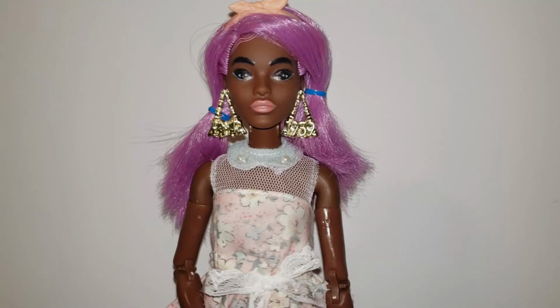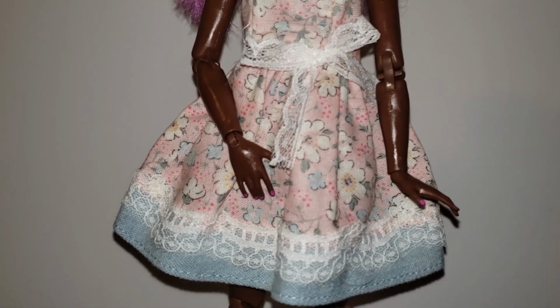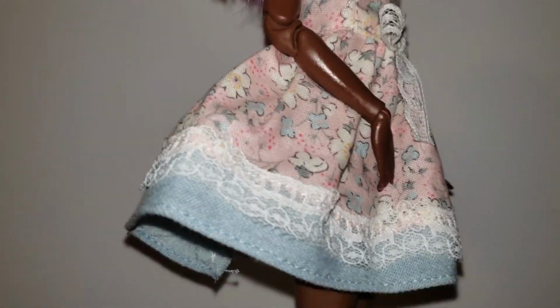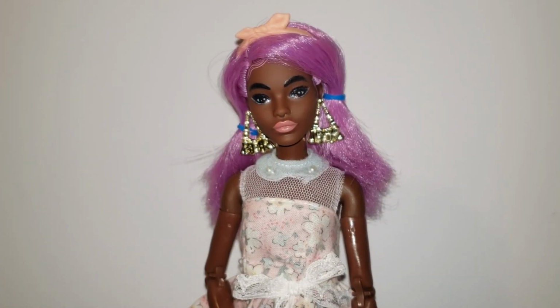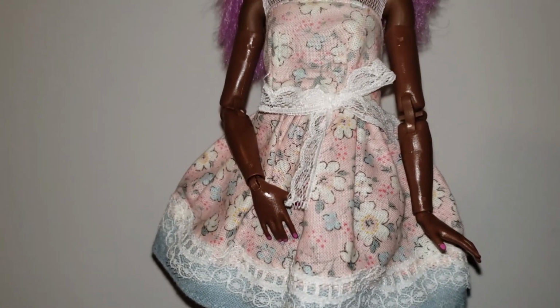So this last piece that she's wearing is probably my favorite dress that came with my Mimi doll. And I like all the lacy details. I'm so into lace. When I see lacy stuff, I'm always like, oh, I want that. I think they look really feminine and pretty and soft and elegant. And she just looks really cute in this dress to me.